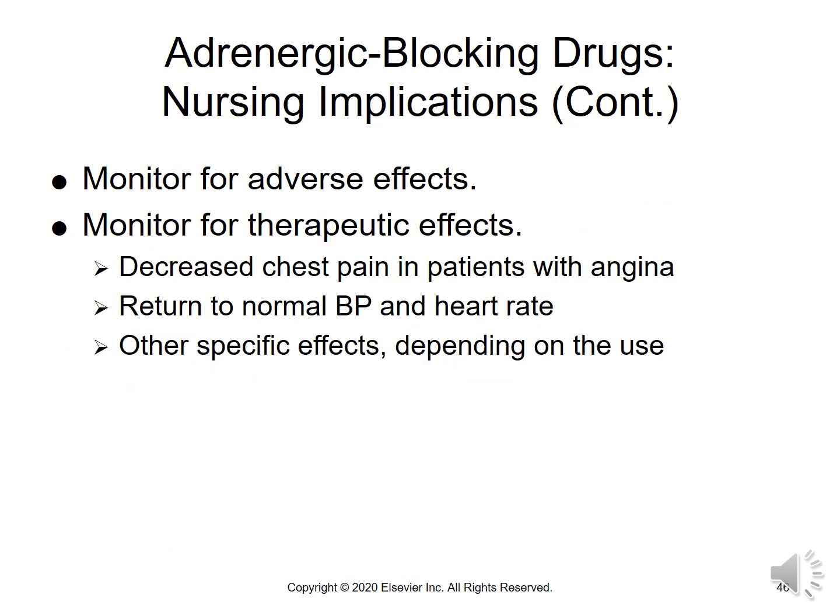Of course, you want to monitor for any adverse effects, but also monitor for the therapeutic effects. Are they seeing a decreased amount of chest pain? Are their blood pressure and heart rate returning to normal? Whatever you're giving the medication for, monitor for therapeutic effects, because we don't just give out pills just for the heck of it. We want to make sure that they're helping.